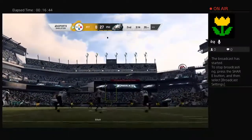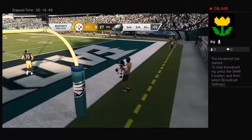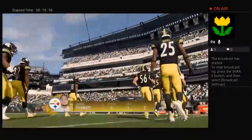I can get some more. And it'll be encouraging his offensive line to create some space. And this will be a touchback as that sails over the end line. There's James Conner now as he trots back onto the field.